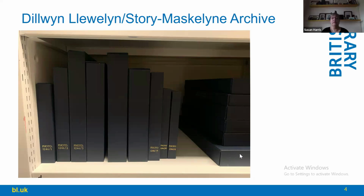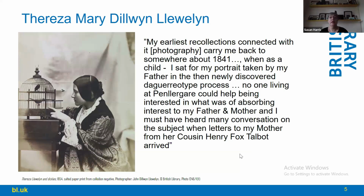In this talk, I'll be focusing on Thereza Dillwyn Llewelyn because the collection is mainly her albums and scrapbooks and journals. I'll start by introducing Thereza and then go on to looking at the period of photography which this collection relates to and an overview of what was happening in photography at the time. I'll look at the family tree and the relationship to William Henry Fox Talbot and the family members, highlighting how the whole family was involved in photographic activities.